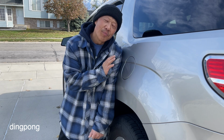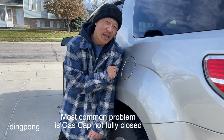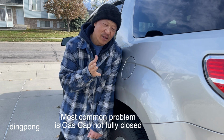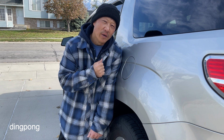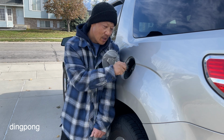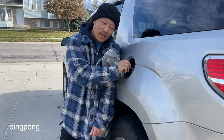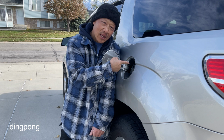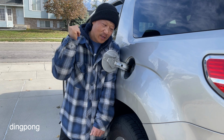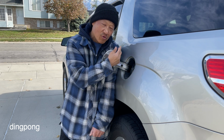Alright, this is the most common problem for P0496: right after you go to the gas station and completely fill up the gas, and then you drive off and the check engine light comes on. Well, this happens to everybody because if you don't completely lock the lid, if you don't hear the 3 or 4 clicks like this, then you didn't completely lock it, and so air can get inside the gas tank, and that can throw the sensor off. And so you want to be able to hear 3-4 clicks before you drive off.